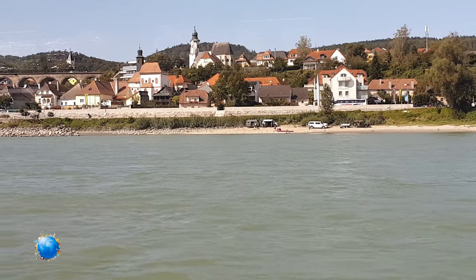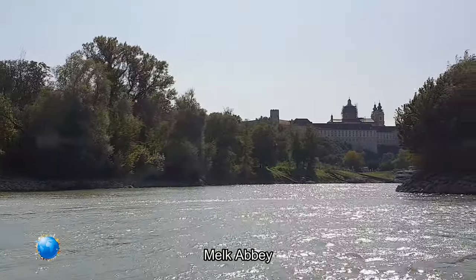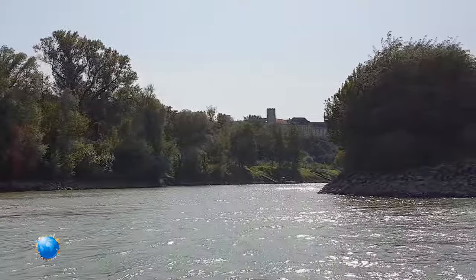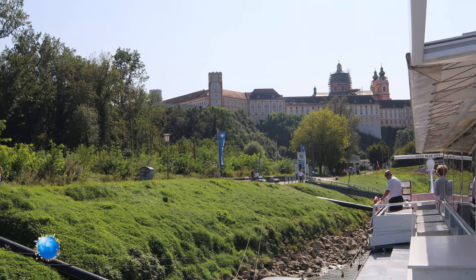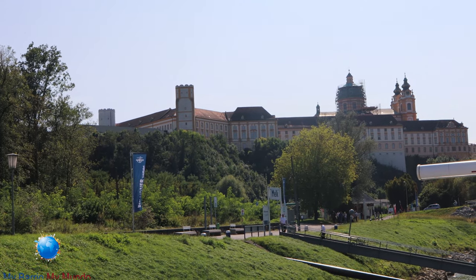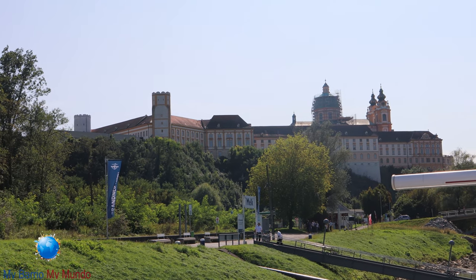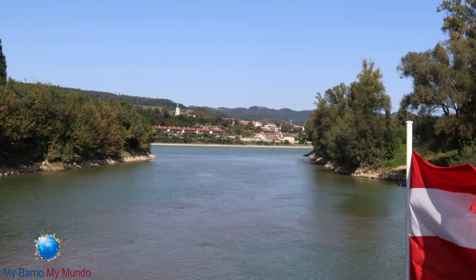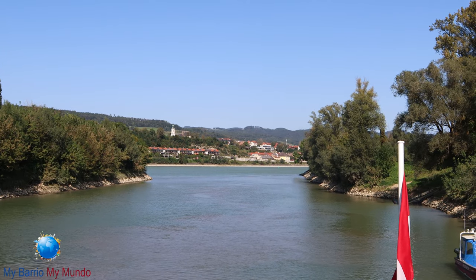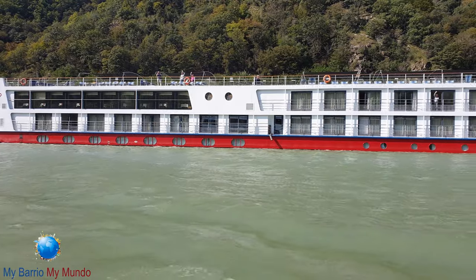Welcome to Melk, and you're now seeing its biggest landmark. Eventful history and vibrant presence. Since its foundation in 1089, the Baroque Abbey Melk has been inhabited and managed by Benedictine monks. Today, it is known worldwide as a spiritual meeting place with plenty of space for art, culture, nature, and science.